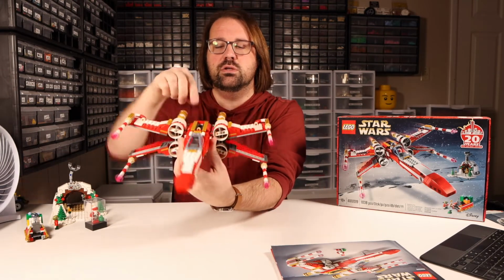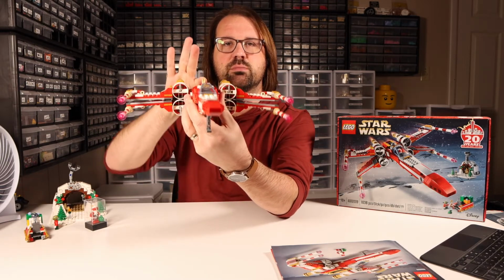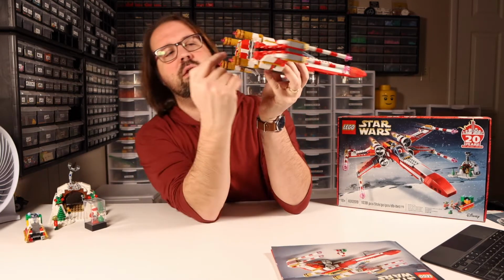for the wings. So you just take this piece, just like on Poe's X-Wing set, fold that back, and then boom, it's down. You just take this and push it up, and then it opens back up. So it's very, very cool. Some cool kind of greebling.